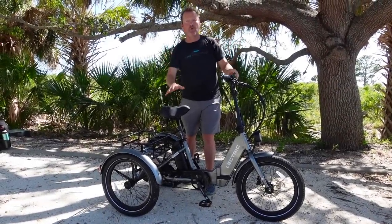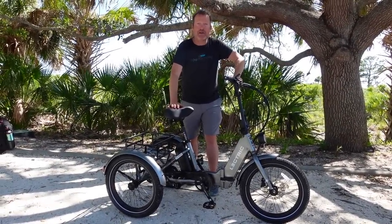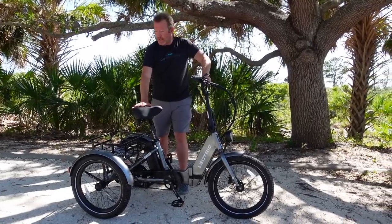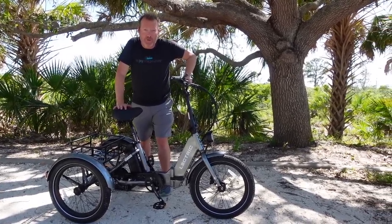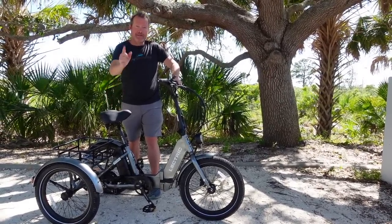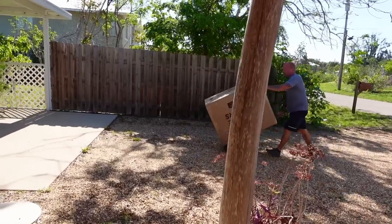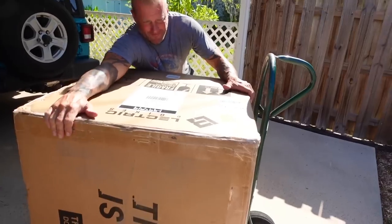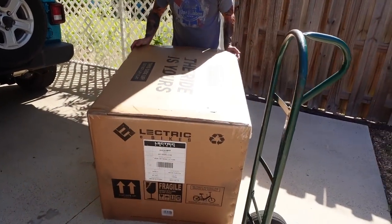Test biking the brand new Lectric XP trike today. Excited to check this out. This thing is foldable. Yes, it's a foldable e-bike. Let's check it out. How's it going? Good. It's a big box. Been waiting for this one.